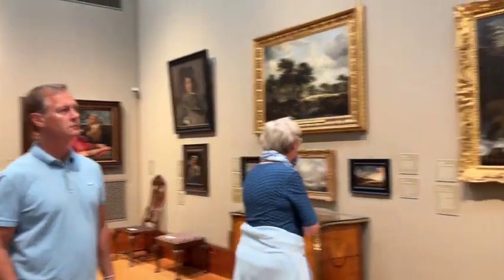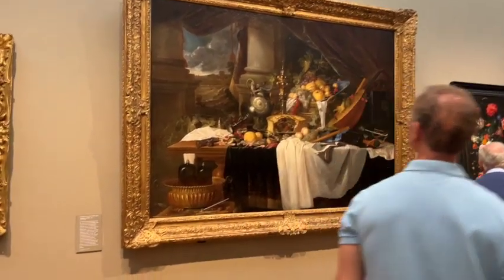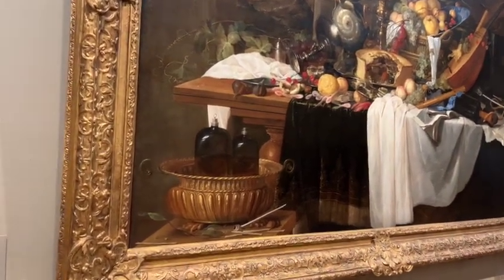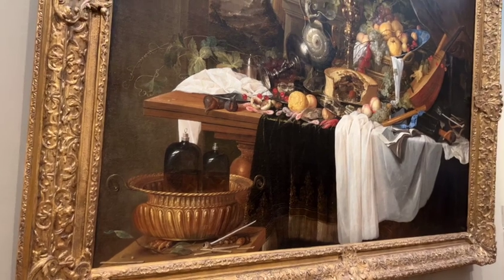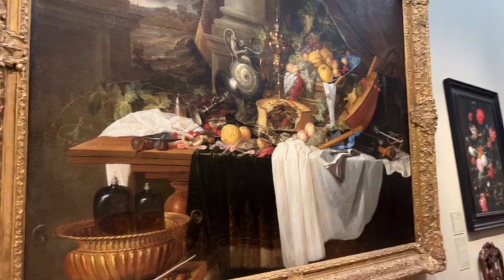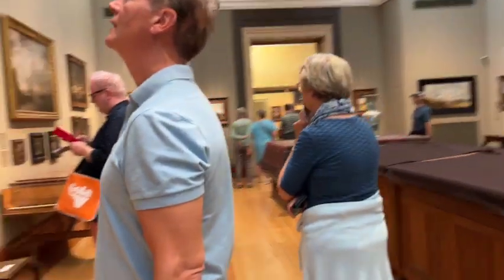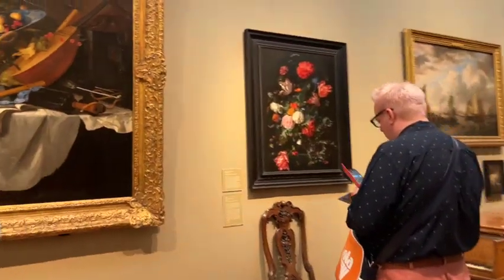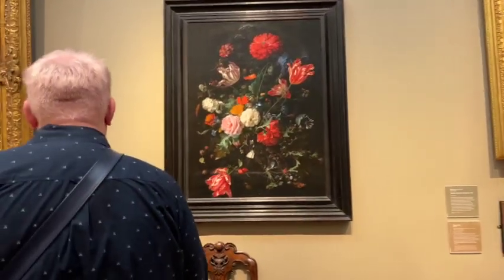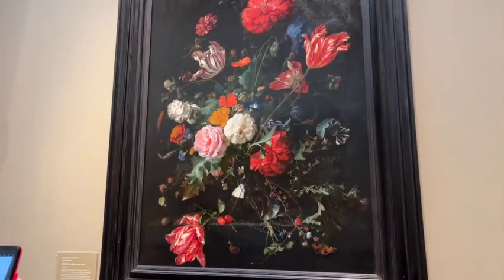We found the paintings, and I thought this one was nice. Of course, it's always hard to see on a video, but this is by, I don't know, Jean de Heem. Definitely Dutch. And this one's pretty too. Very interesting. I'm so interested in working on black paper now.